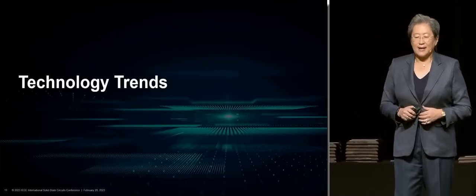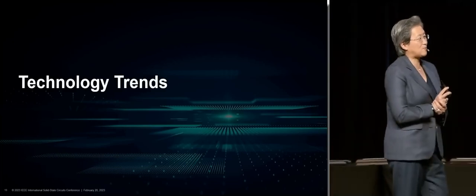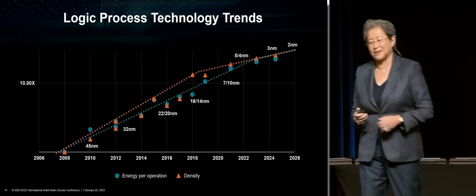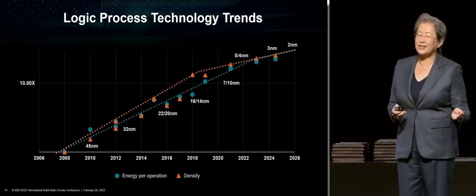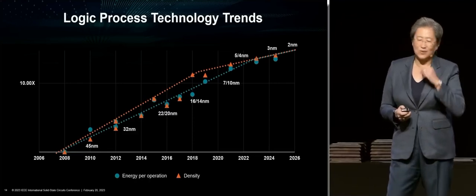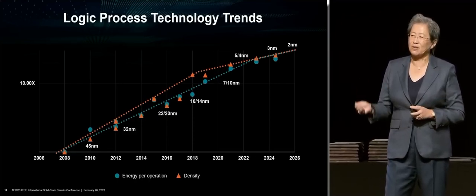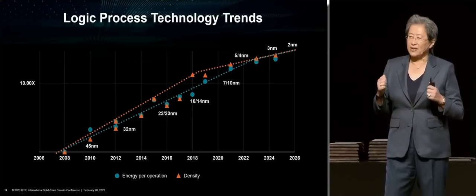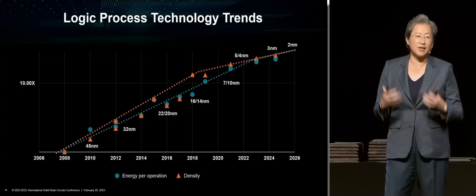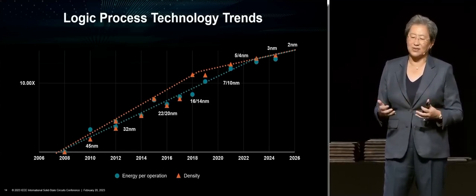So some of the reasons that this is hard, and some of the reasons that we need to keep focusing on this. I have to say, process technology is still very, very important. I started when I was a student in process technology and device design, and it continues to be very important. But the fact is, Moore's law has slowed down. It is becoming much, much harder to get density, performance, as well as efficiency.